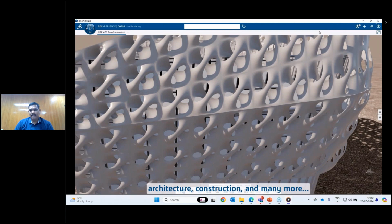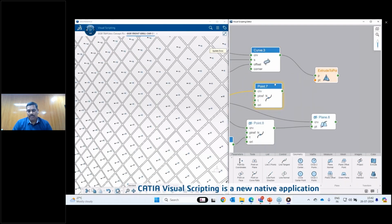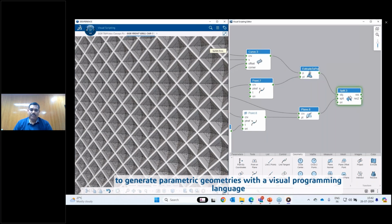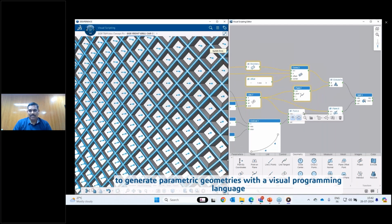So if you look at the patterns, we are able to generate the parametric designs in this fashion.